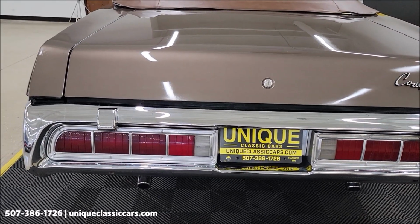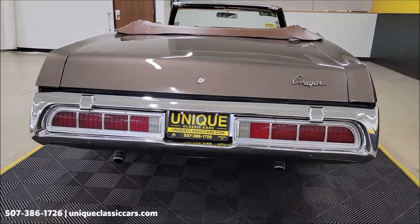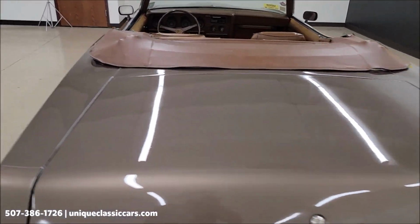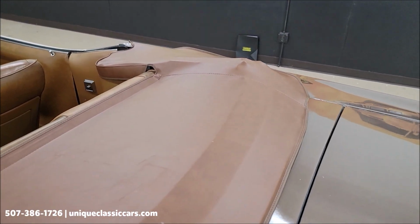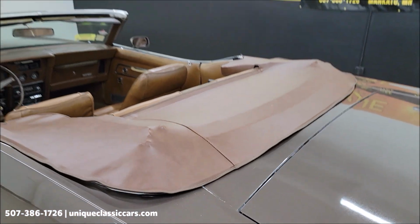So we get a look at the iconic Mercury rear taillights, rear chrome, dual exhaust. Looks like a new convertible top cover, or parade boot, depending on what you want to call it.